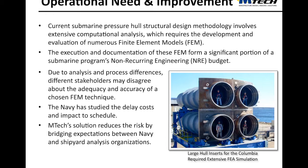In our estimates, avoiding just a couple of such occurrences could save a program approximately $1 to $2 million per occurrence and avoid schedule slips of 8 to 10 months each time. And that cost estimate does not include the collateral cost of schedule impacts, which can be high. Real cost and schedule data on such occurrences exist, and we can point interested parties to the right program office if they want to know more. Please reach out. But how can these expensive disagreements in FIM approach be avoided?